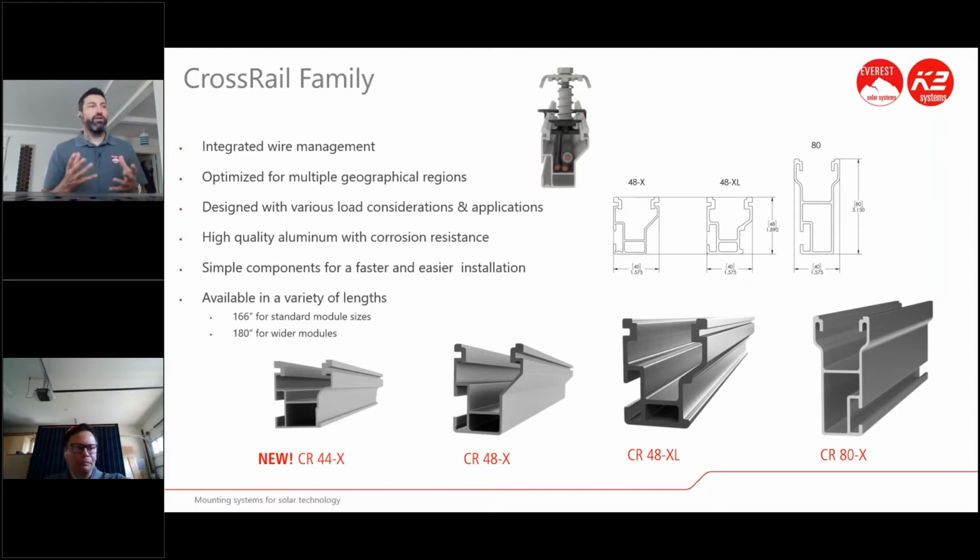So it's a lighter rail, but it's not a lighter duty rail that's only pigeonholed as a light rail in California and Arizona and no snow load. It's actually pretty strong. We've basically optimized the system to take the strength of 48X and parts of XL, and taken that same profile and shape and reduced the size and reduced some of the thickness of the wall to optimize it to work in all the most heavily solar friendly environments like New Jersey, New York, California, Arizona, Colorado, and some parts of the Midwest for rooftops.